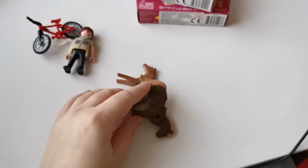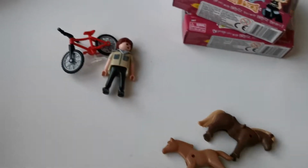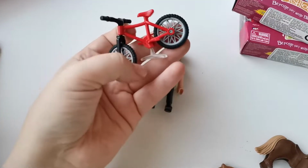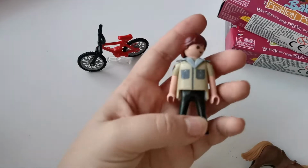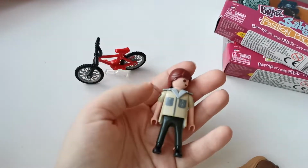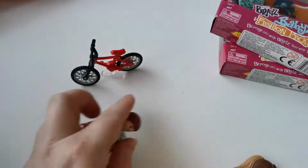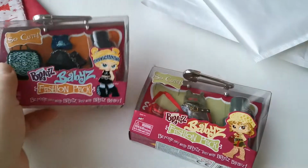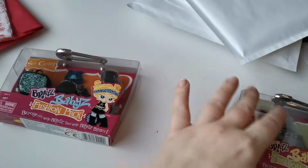Here are the things that I had to pack this morning. I had 3 orders overnight: 2 Playmobil horses, a Playmobil bicycle with a figure, and a baby Born clothes set. So they were just smaller things that I had to pack and ship out. I don't ship every day, but now during December I ship every other day to try to get things out as close as I can to Christmas. Hopefully most things will arrive before that.